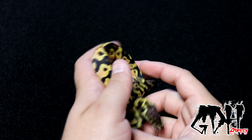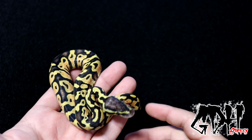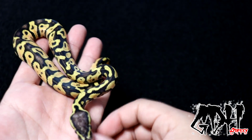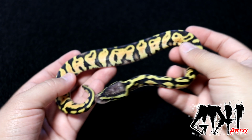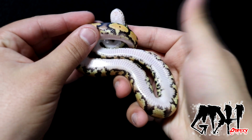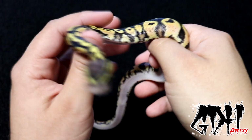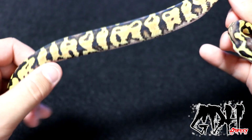All right, everybody. So as stated before, the parents were a super pastel yellow belly 100% het for puzzle bred to a bumblebee female. So like I said, I absolutely killed the odds. This is actually the only male in the entire clutch, and I believe he's a pastel yellow belly. Let's see if I can get him to sit still. Let me show you that underbelly. I believe he's a pastel yellow belly. I'm not 100% sure on this one, but it's got some nice side flames, which is normally an indicator of the yellow belly, but you see that in some standard pastels also.